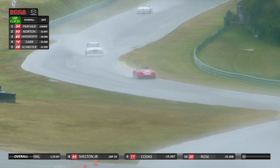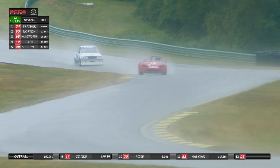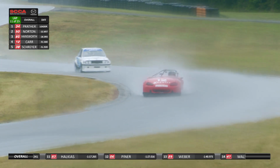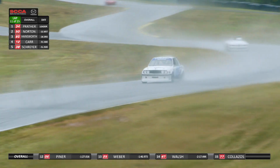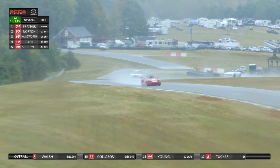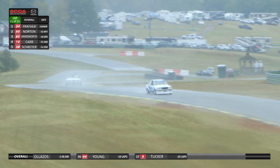Doug Piner in that green BMW just coming out of the shot is a lapped car, as these drivers will be putting him a lap down. Piner's back in 12th position right now. Oh, big wiggle for 89 or 38 of Tim Schreier that time through.